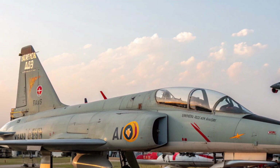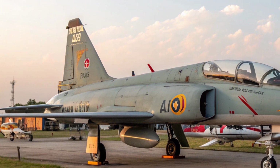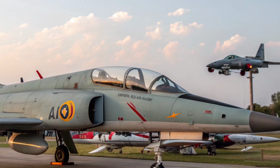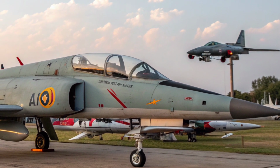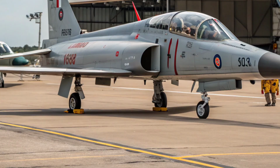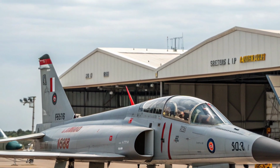Title: F-5B Freedom Fighter, Supersonic Trainer and Light Attack Aircraft. Description: The Northrop F-5B Freedom Fighter was a legendary two-seat trainer and light attack aircraft that introduced generations of pilots to supersonic flight. Known for its speed, agility, and reliability, it became a favorite among allies worldwide. This video explores its history, design, and lasting legacy.